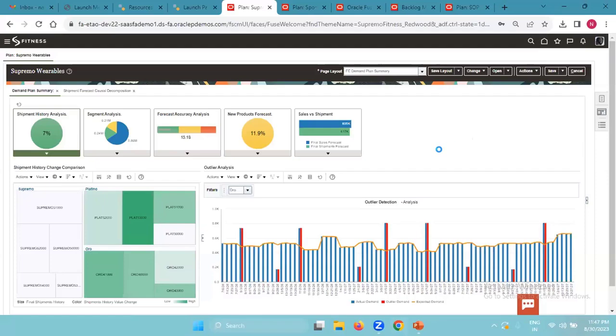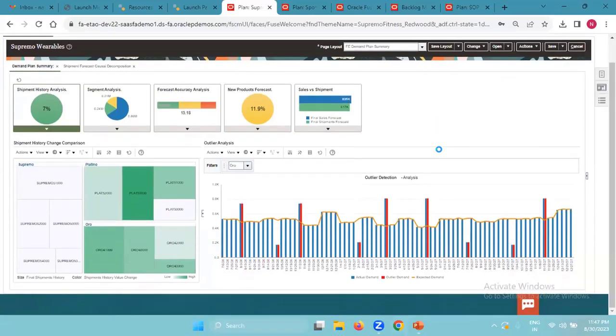Coming to the key aspects of any demand plan output. First, a demand planner comes on a Monday morning, or a day morning after the plan is run, to see how it's behaving. One of the first things he looks at is the history. The shipments history analysis is the infotile which he looks at, and he sees some good and decent graphs which are customizable based on the business requirement.